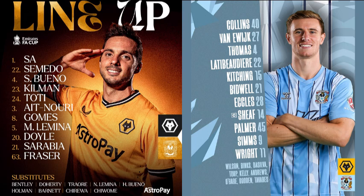Shot from distance there by Kilman is charged down. Now it's played into the penalty area dangerously there by Mario. It's cleared for another throw. Just starting to come into it a little bit more, aren't they, Wolves? Again, not looking particularly dangerous. Lemina trying to put it in behind for Mario, and Bobby Thomas in a particularly good place to stop that ball reaching Fraser. Doyle plays it back into his own half for Bueno. And Wolves begin to get a lot more of the ball.